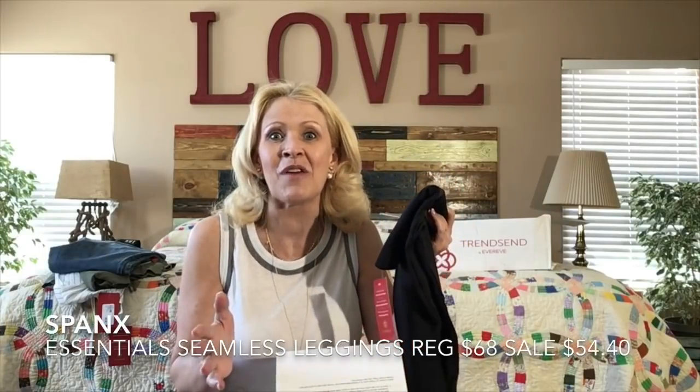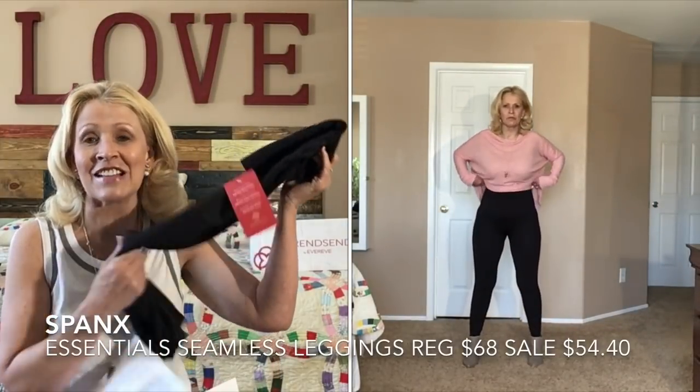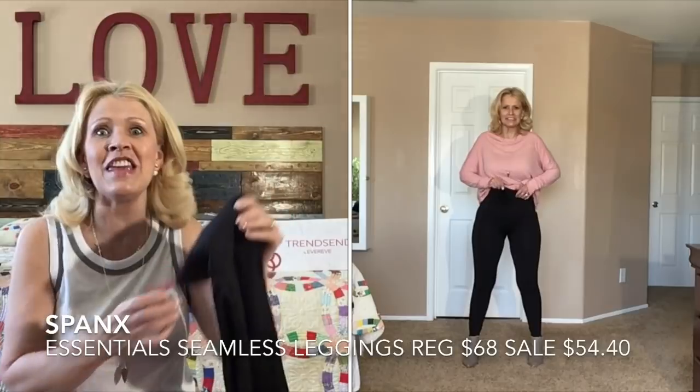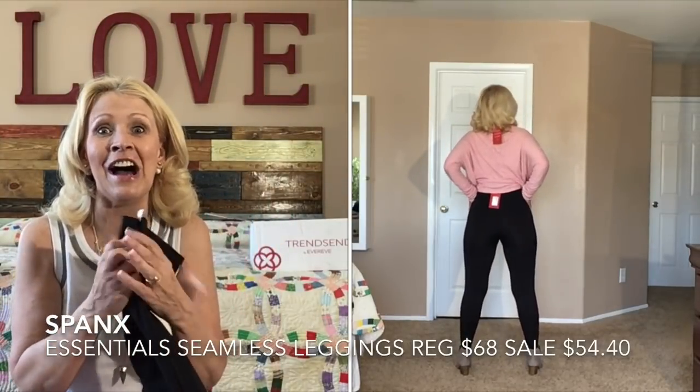Now, earlier this year, I tried on Spanx for the very first time, and I tried on the Moto Leather Look Spanx, and I did not like them at all. I felt overly exposed. They had seaming everywhere, and I felt like my skin was popping out in all the wrong places. I just didn't like them at all. Many of you said, don't give up on Spanx. Try just a plain black Spanx, and that's kind of what this is. These are remarkable. I am so glad I didn't give up on them.